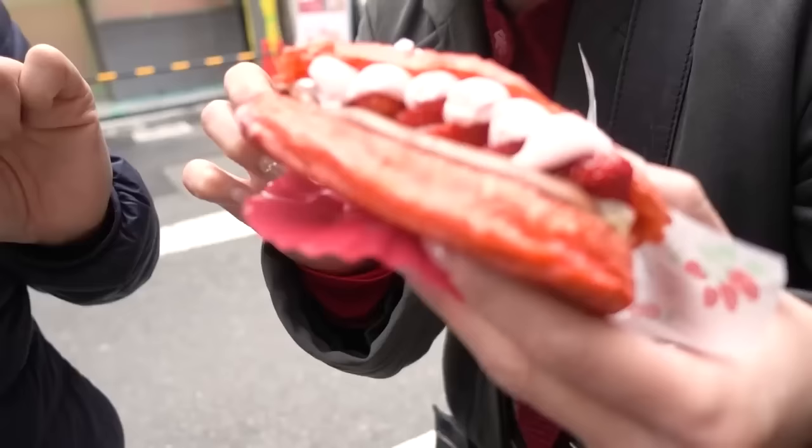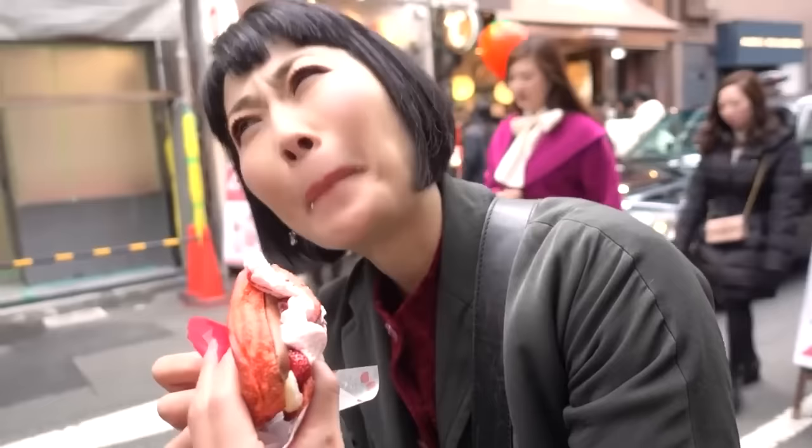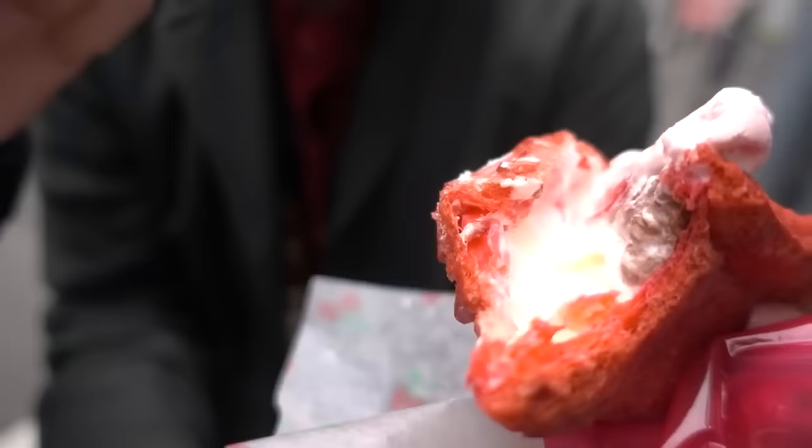So should we start with that one? Okay. That one looks amazing. Yeah. Look at all the different layers in this one. And it smells so nice. Kind of like a hot dog. How is it? Actually, there's three different creams. That's whipped cream, there's strawberry cream, there's chocolate cream, and fresh strawberries as well. And as you chew, the strawberry taste gets stronger.